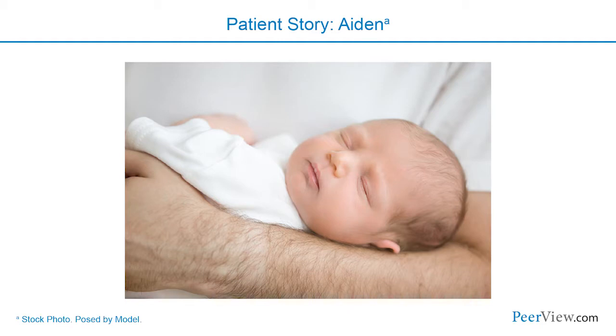Aiden was the first child born to healthy, non-consanguineous parents. He was born at 38 weeks gestation, weighing 8 pounds, 2 ounces. Gestation was uncomplicated, and routine prenatal screens on the mother, who is a 24-year-old primigravida mother, were all normal. Labor was unremarkable, and after an uncomplicated delivery, APGAR scores were 7 and 9 at 1 and 5 minutes. Aiden began breastfeeding without difficulty, was discharged home with his mother on the second day of life, and subsequently, his routine newborn screening tests returned with normal results.